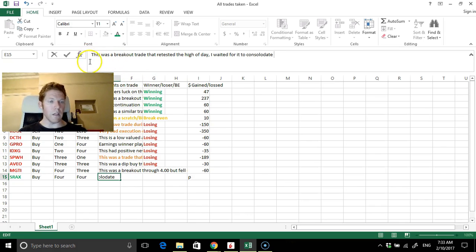I want to go over what my thoughts were on the trade. That's another section here. This was a breakout trade that retested the high of day. That's when I got in. It wasn't quite the high of day, but it consolidated near it. I waited for consolidation.